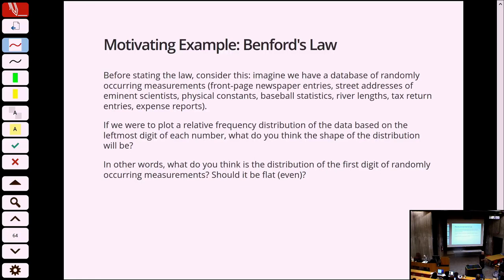Do you expect to see the same number of numbers starting with a one as you do a two, as you do a three, as you do a nine? Or do you expect there to be a difference? And if so, what do you expect that difference to be? What do you think? Same or different?